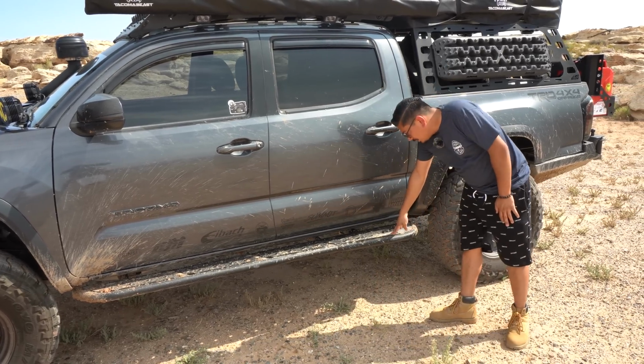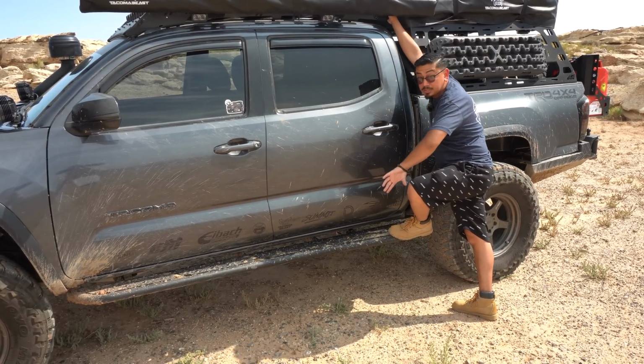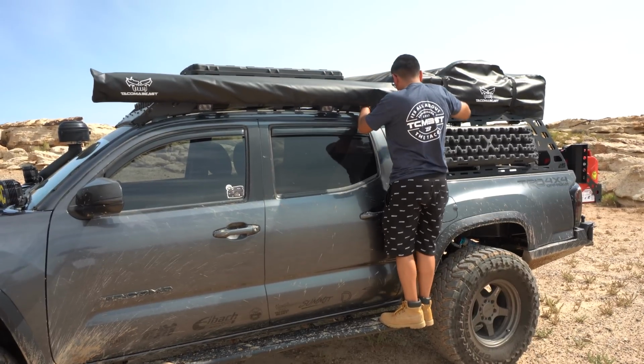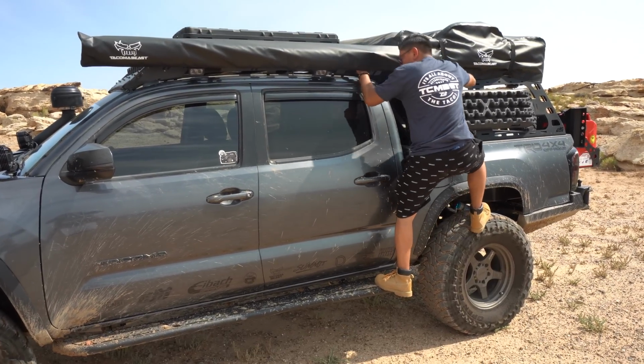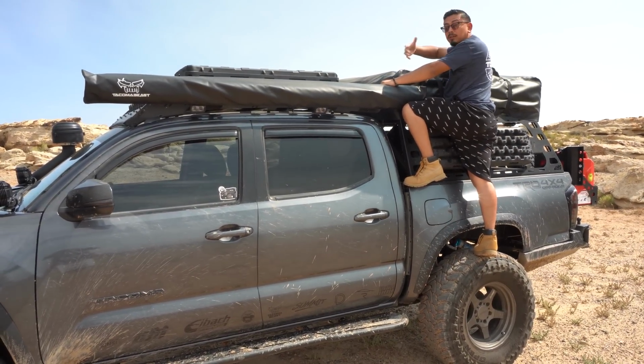And then of course back here, it just really helps out, especially having the kick out, because it brings it out a lot more. It helps out to be able to just come up here, get on your roof, or make it a step just like this, and then you can climb up all the way onto your roof if you wanted to.